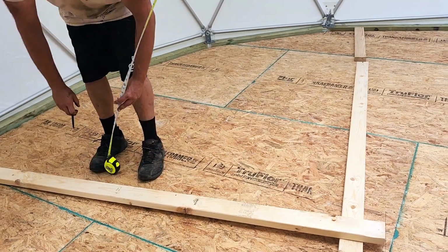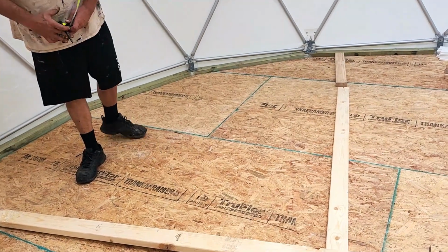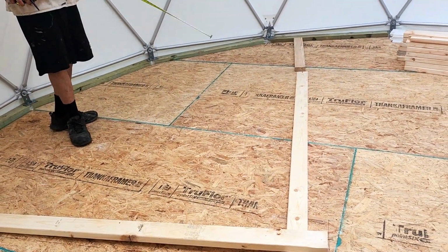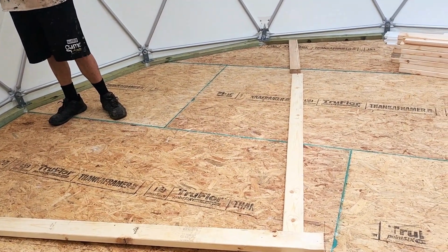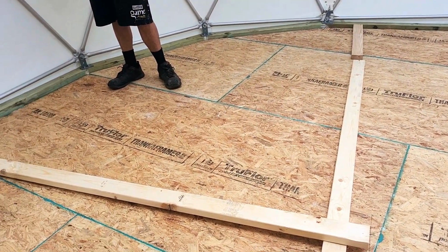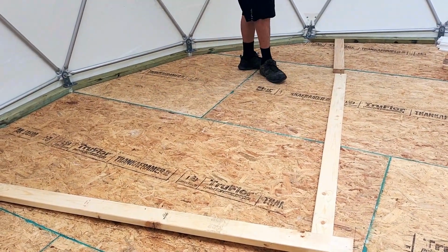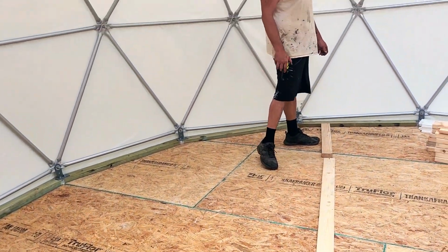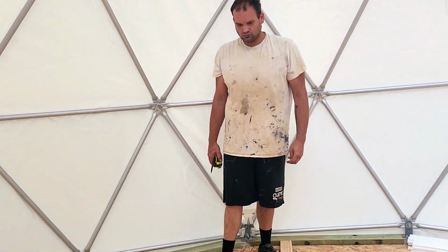So right now we're mapping out our shower. We went online and started looking for a shower pan that we would want to use, and we got the dimensions off of it. So we pretty much know where our shower is going to sit. We need to figure out where the toilet and the vanity is going to sit, and is that going to free up some space for us, or just make it at least easier to use the restroom.